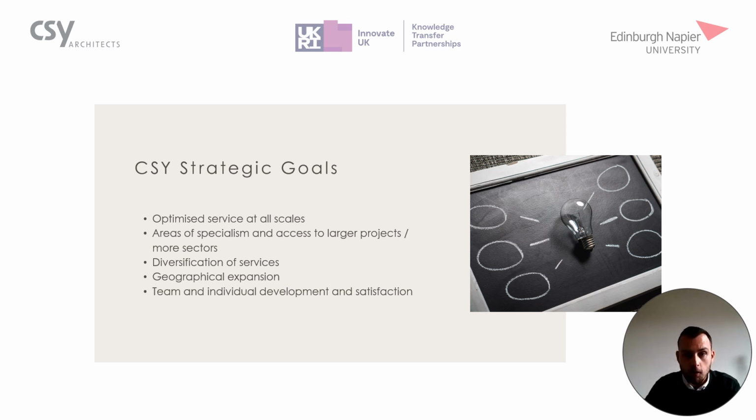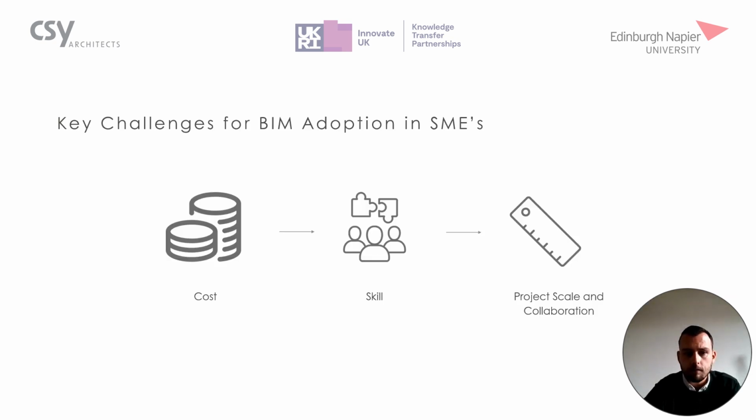So we want to optimise service at all scales. We want to have access to other areas of specialism and access to larger projects in more sectors. We want to diversify our services. We want to expand as a business. We want to have other offices around the UK. And we want to enhance team and individual development and satisfaction. As I say, all of which BIM's principles and systems lent themselves particularly well to.